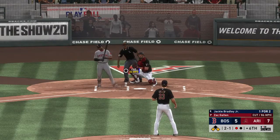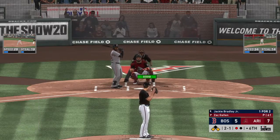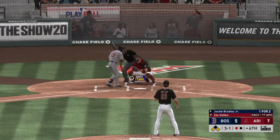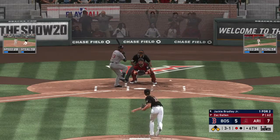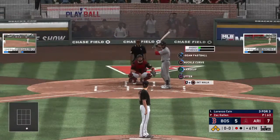1-1 is a cutter that misses 2-1. Hey, lots of guys get too aggressive in a spot like this, but he's done a nice job of gaining some count leverage. Look for him to put the ball in play hard. 3 balls and a strike now to Bradley. The 3-1 pitch. And he takes ball 4. So a good job out of the 9-hole and getting on base as we go back to the top of the order.